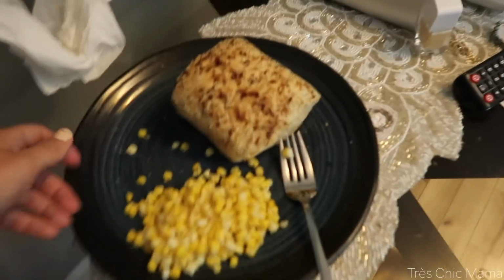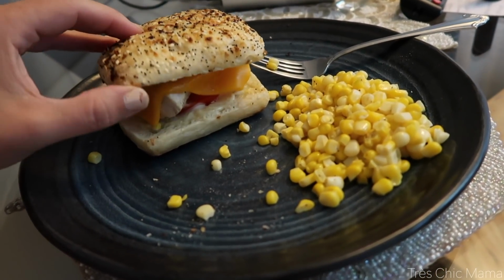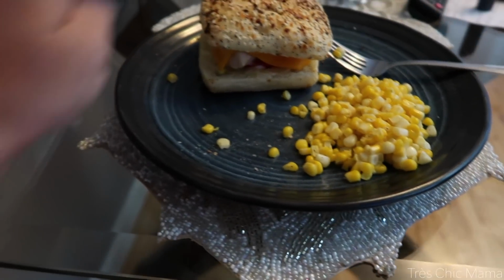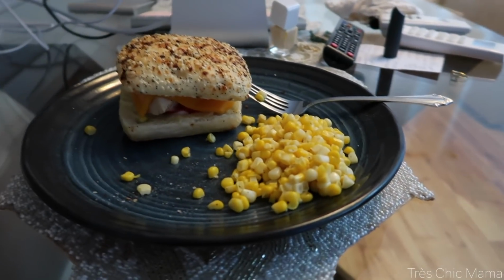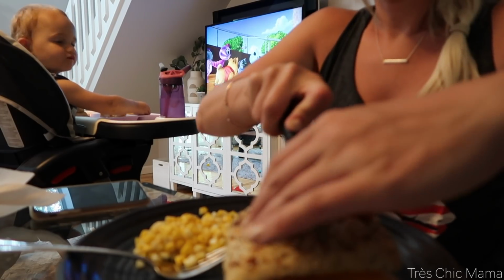I am so excited, you guys. I wish I had avocado, but they just were not ripe, like at all. So this is what we're going with. Oh my goodness. Actually, I'm gonna cut my sandwich in half and show you what it looks like, but I can't wait. Let's cut into this baby and see what it's all about.